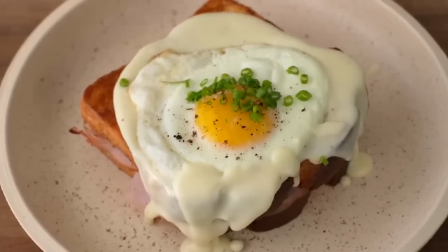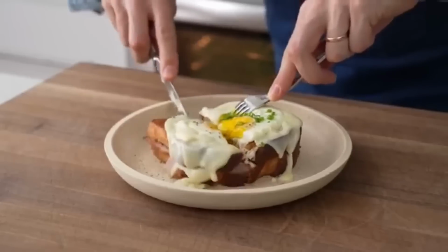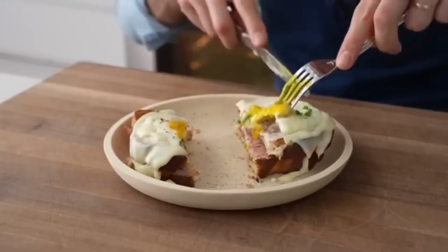Poached or lightly fried eggs as a topping also made it work a lot better. And by the way, they are called croque-madames because the poached eggs seem to resemble women's luxury hats in the 90s.